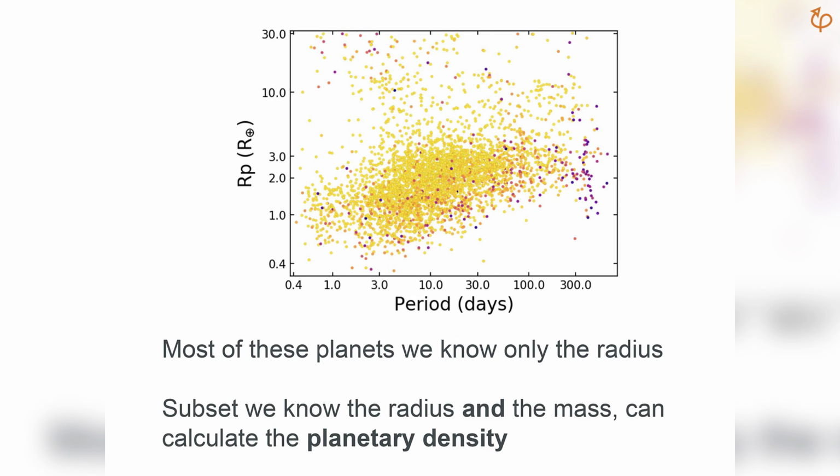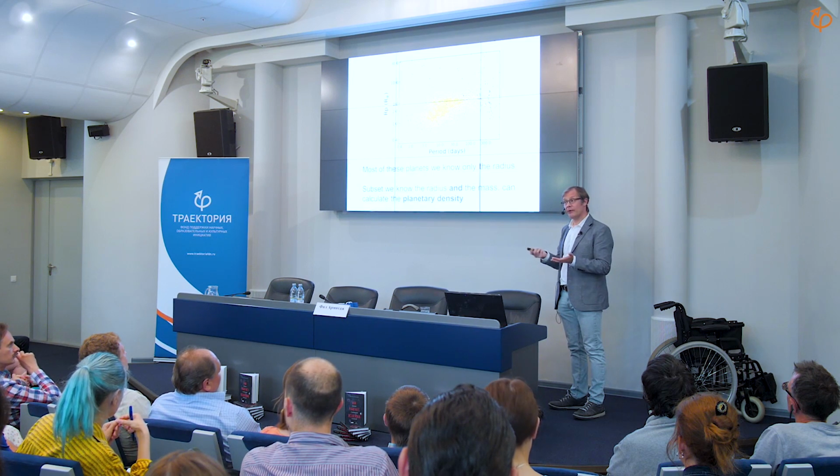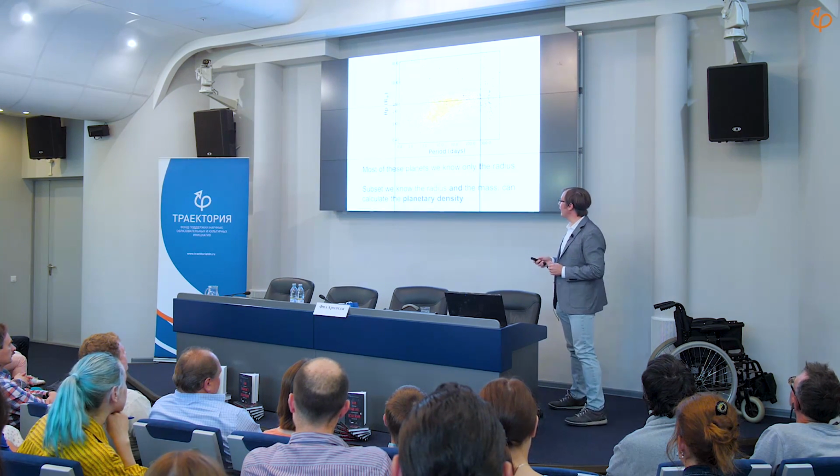However, there's a much smaller number where we know not just the radius, but we've also been able, with various mechanisms, to measure the mass. And in that case, we can learn something extra. We can calculate the planetary density. What is the density of the material, on average, that makes up that planet?